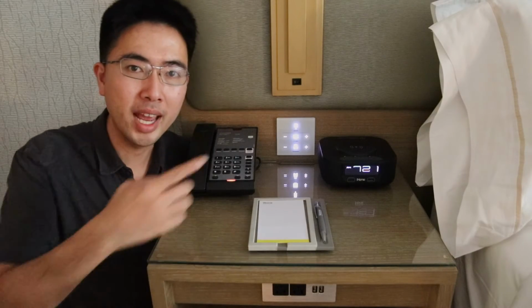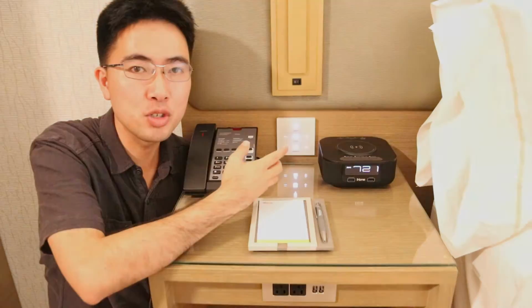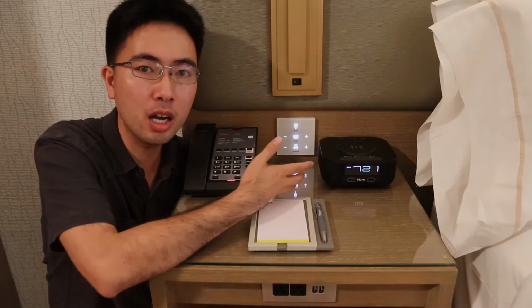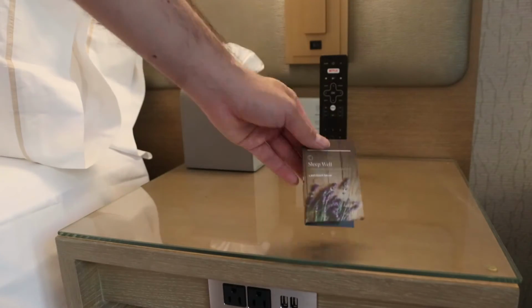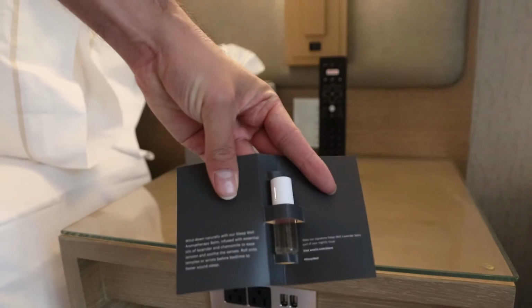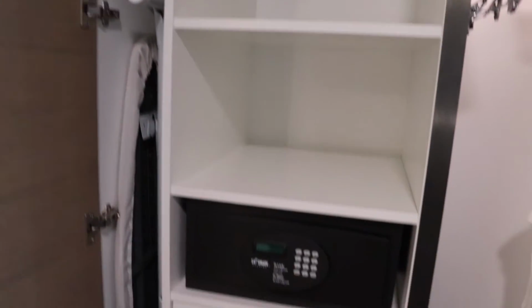Here next to the bed, we have this panel that can be used to control the lights. And we also have this, which is not just a clock, but also a wireless charger. On the other side of the bed, they provided this lavender scented balm. This is what it looks like inside of the 2 closets.